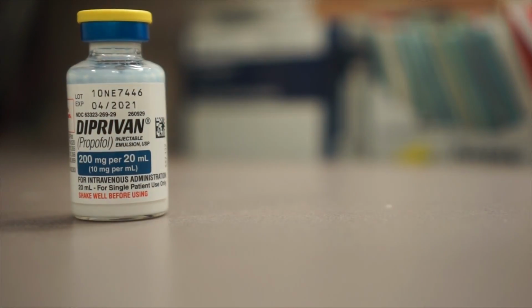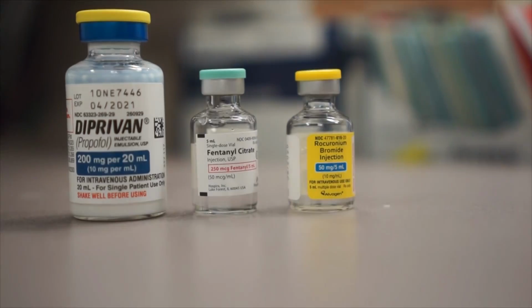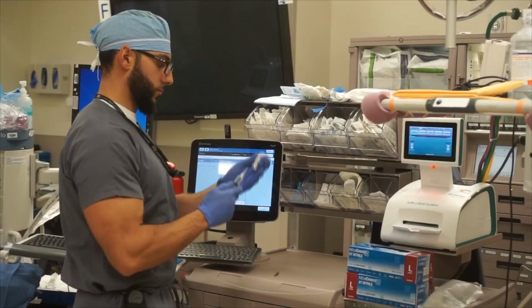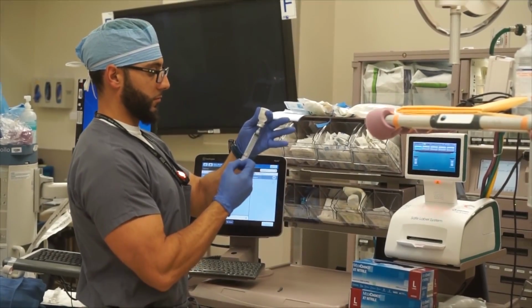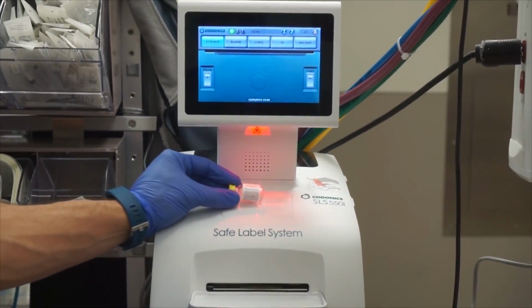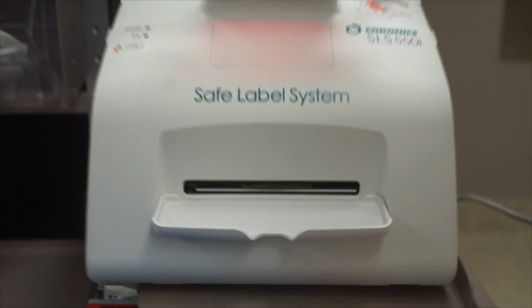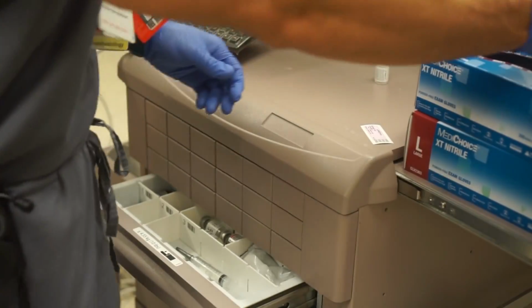So the drugs that I'm using today are propofol, which is a hypnotic and sedative, fentanyl, which is an opioid, rocuronium, a muscle relaxant, lidocaine, and Versed. And you can see me pulling up drugs here. We have a safe label machine, which ensures extra safety when we're labeling and pulling our drugs to make sure that we have the doses correct and we have adequate times and dates for all of our drugs.